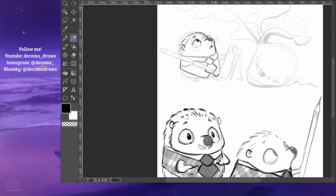This is like the center. I think that's looking better. Yeah, I feel like that looks more like the others.